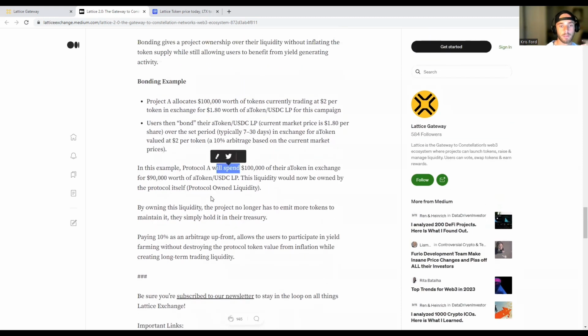So, I mean, ultimately, how it goes is if you want to launch this project on the Lattice decentralized exchange, you have to take the token and then just lock it up into a liquidity pool. And then users can come in and lock their tokens in the liquidity pool, but they have to lock it for a certain set period of time. And through this bonding process, it's going to lower the token emissions and cause the price to stabilize. But also that project gives up ownership of that liquidity pool, and they can't pull liquidity out. They want to convert over to a version 2.